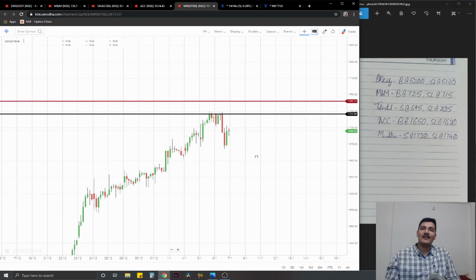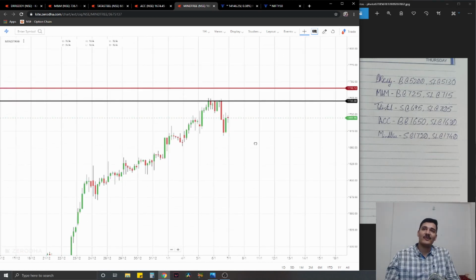The final equity trade that we have is a short on Mindtree, where it is again a bit aggressive. We're going for a short near the nearest swing high, which also happens to be a short-term supply zone at 1720. Stop loss at 1740. Ideal targets 1% on the downside.